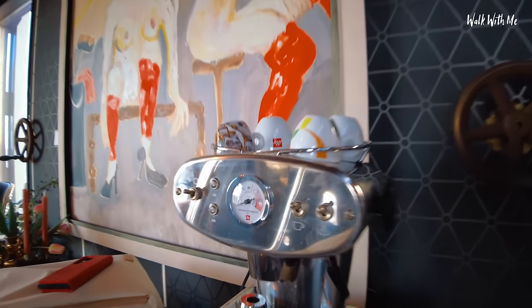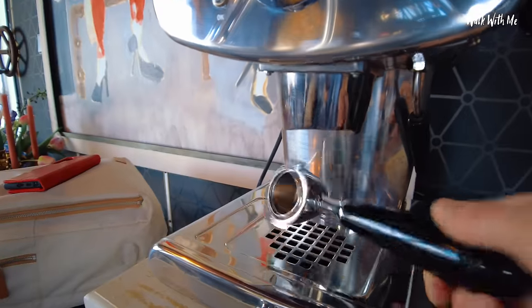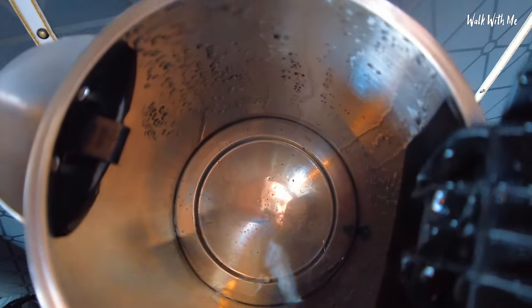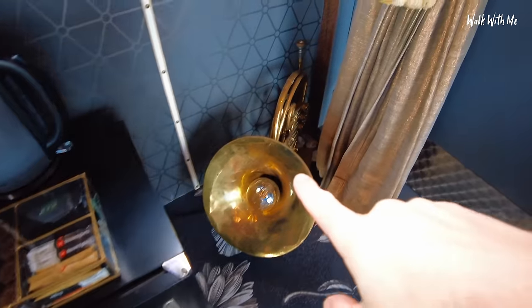Check out the coffee machine. I have no idea how on earth I'm gonna use that, but there's some capsules here. Got a nice big kettle, which looks like there's loads of bits in there, you see. I thought I was seeing things then, but that is an actual trumpet, but it's a light, a trumpet light. How do I turn it on?